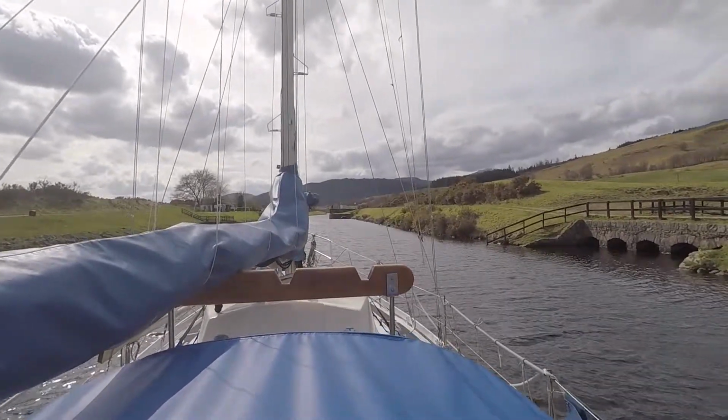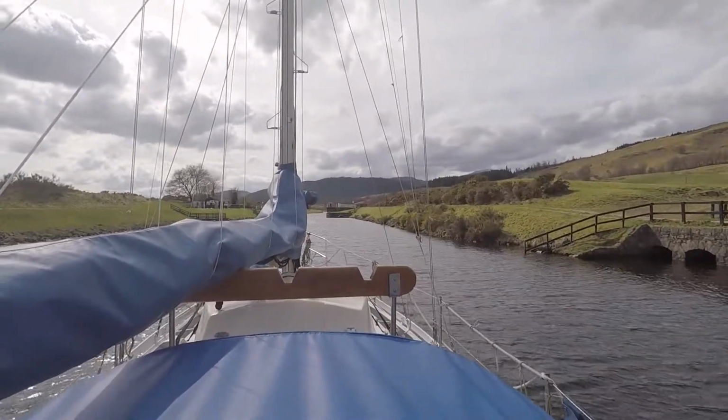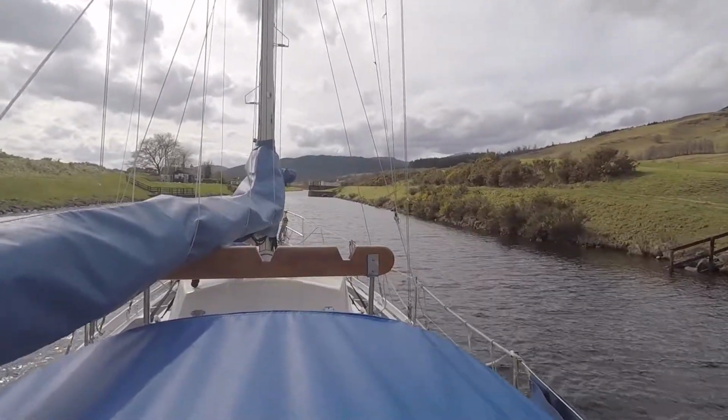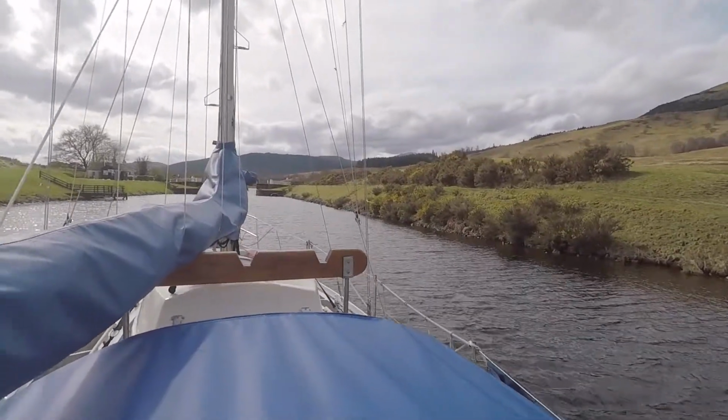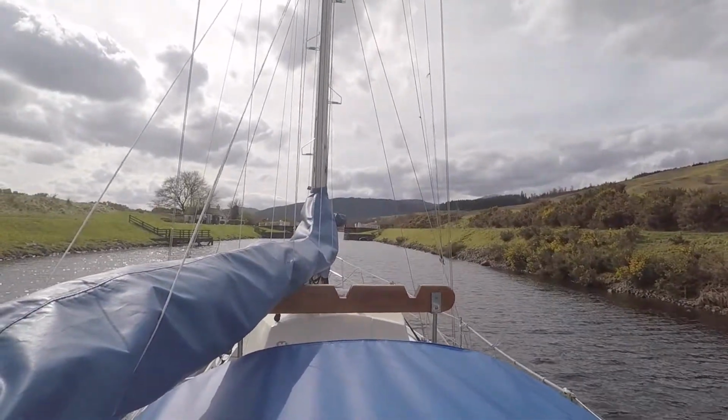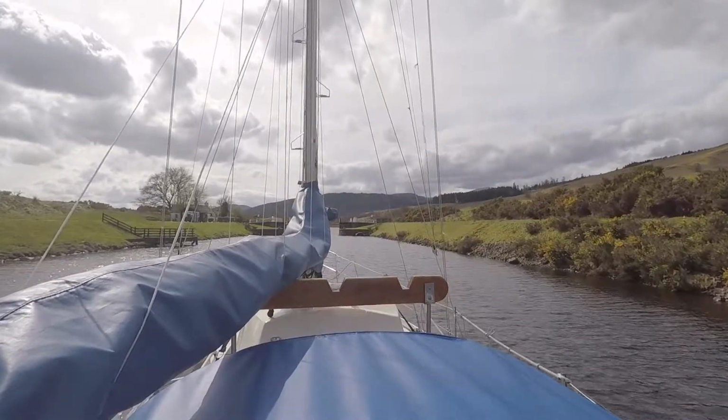This is us approaching my bridge now. This has got to be the cutest bridge on the whole canal system. The whole thing is manual. You'll see on the right hand bridge here, the guy stood there and he's winding a big wheel and that's what swings the bridge open.